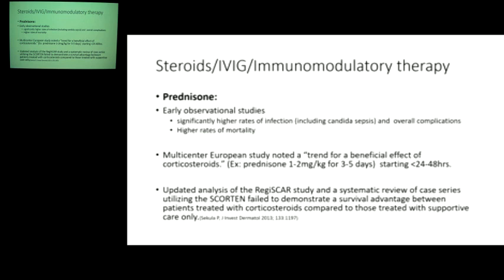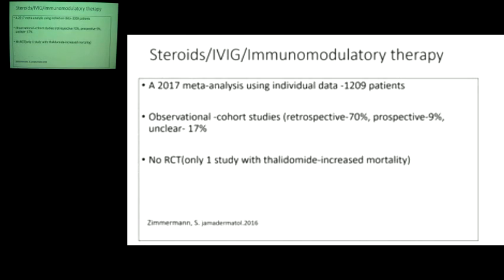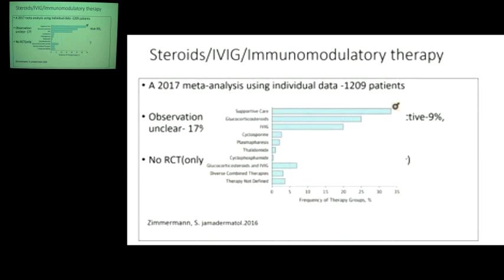I looked into multiple studies, whether steroids are better, IVIG is better, or anything else that's helpful, but consensus has not been reached. The initial studies with prednisone showed a higher rate of complications, including sepsis and mortality. Later studies showed some promise, especially this study, the largest meta-analysis, including 1,200 patients. But all these studies are cohort studies, retrospective, prospective, or unclear in 17% of cases, and there was only one RCT, with thalidomide, which showed increased mortality. They mainly looked into supportive care, glucocorticoids, IVIG, cyclosporin, and the other treatment modalities described here.